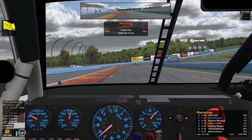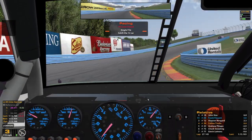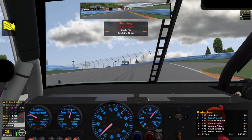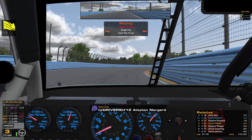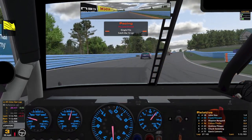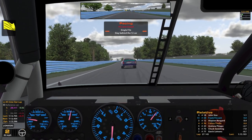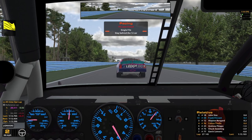Then again, if we get to the pits before they do, we might be able to come out pretty early and not have to worry about people behind us not pitting. They start exiting the exit. Okay. Nah, we got the pace car.